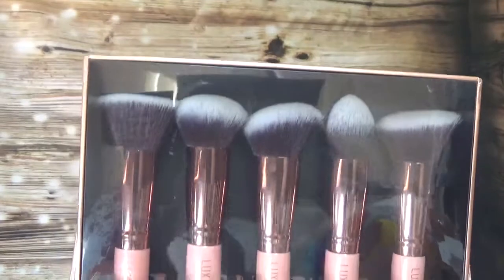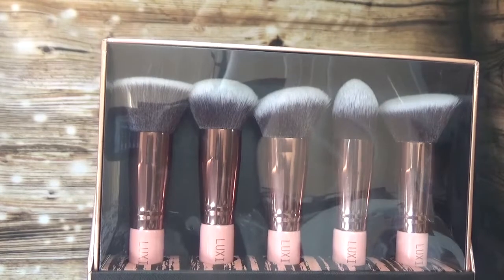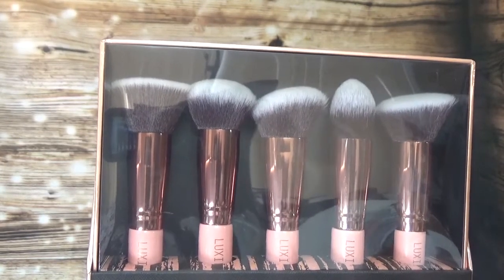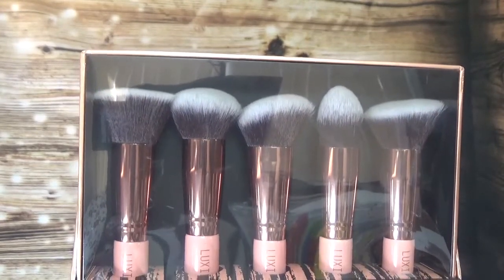I love Luxy brushes, and I like big brushes. This one comes with the Luxy 530 flat top Kabuki, 532 round top blender, 534 angle top buffer, 536 pointed top Kabuki, and 538 flat angle blender. So here are those brushes. I like Luxy, as I told you before, and when they come on Ipsy, they have a good price.